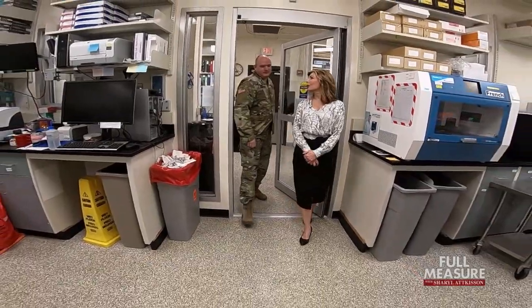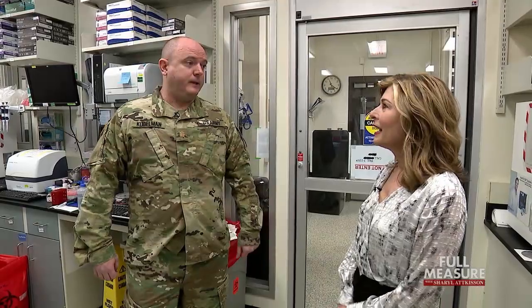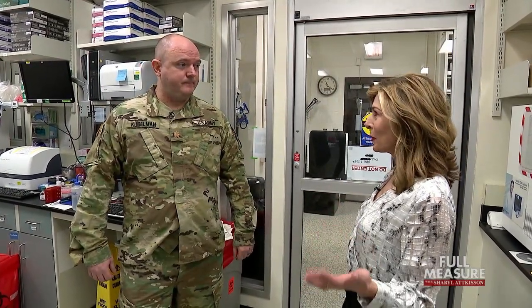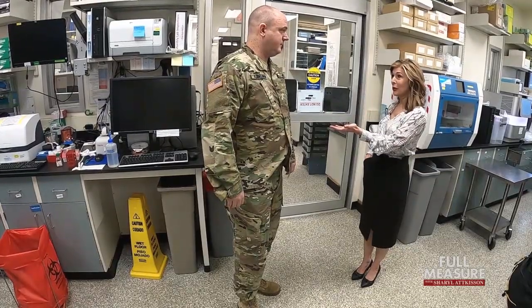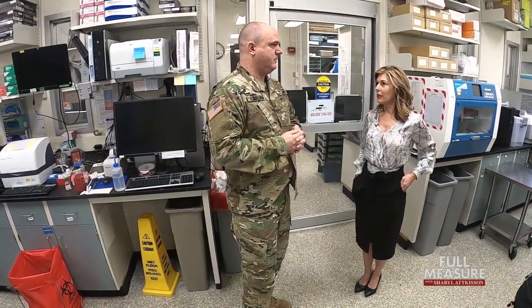So what is this overall? A lab area? Yeah, this is our genomics lab. If there's something mysterious going on somewhere in the country, it may come here. Yes. What else have you done related to this lab regarding coronavirus?